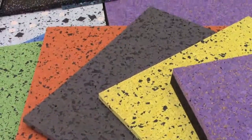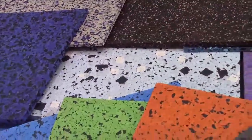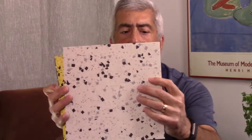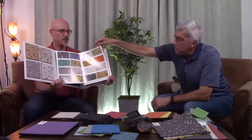Moving on, one of the best new products anywhere ever is something I'm proud of because I had something to do with creating it. It's called Rubberazzo, and Marc will show you the book, the sample, the colors. Rubberazzo is a rubber tile made to look exactly like terrazzo. We have 16 standard colors, but you're able to make any color you want. On the back here, we have a pamphlet that gives you more ideas of the colors you can make. But let me tell you about this program and pretty much all of our programs.